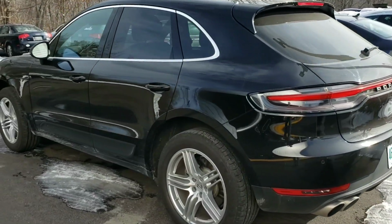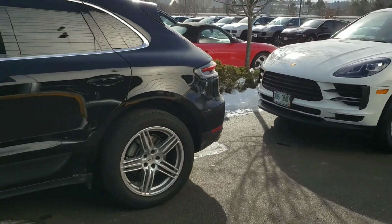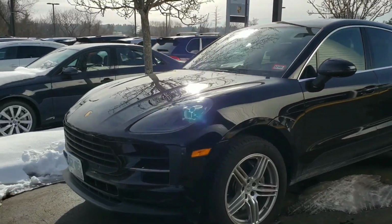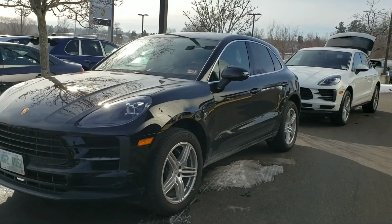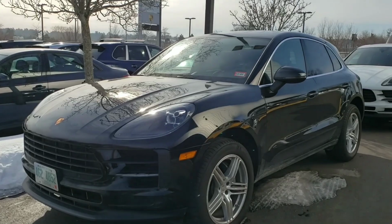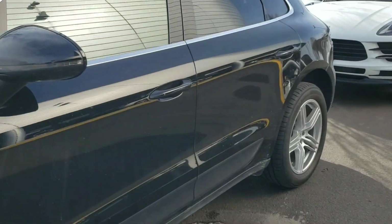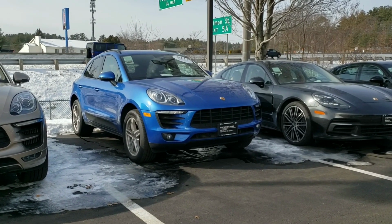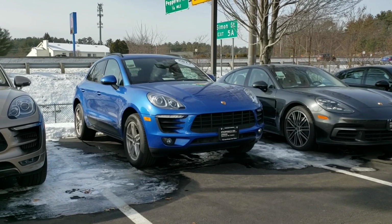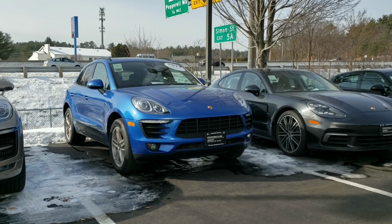Here's the Macan S, so you can see the difference. Wheels are actually identical. Body looks almost identical. Front end slightly different. There's a slight variation in front. It's a little bit lower, I think. Oh no, it's the same. It's just that it's black. It's the same look, same appearance, different engine, different options. And there is a 2017 GTS, which looks incredibly similar to just the regular Macan base model. Everything's almost the same, just engine differences and then options on the interior.